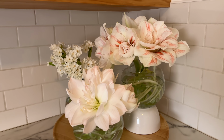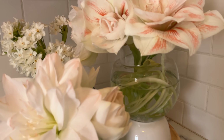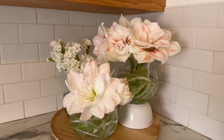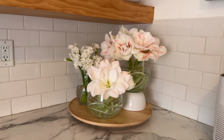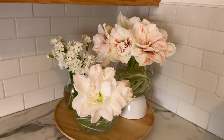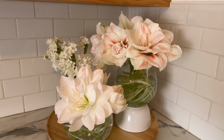And I did take note of a post that one of you sent me on Instagram where you put a bunch of slits in the stem of an amaryllis and then swirl them around in the bottom of a vase. And I do think that looks kind of fun and different. And I wanted to see if that decreased the vase life of an amaryllis if you did that. So I will definitely keep you posted on how these hold up.